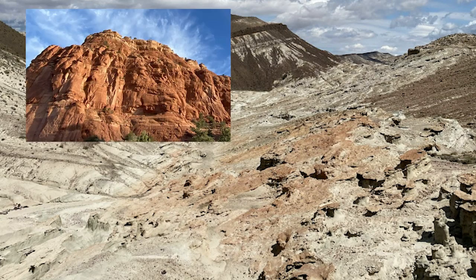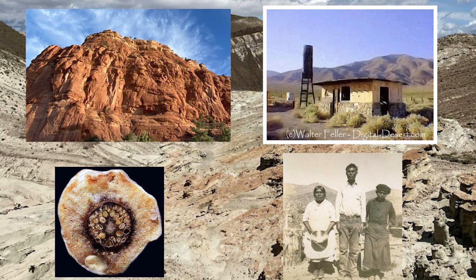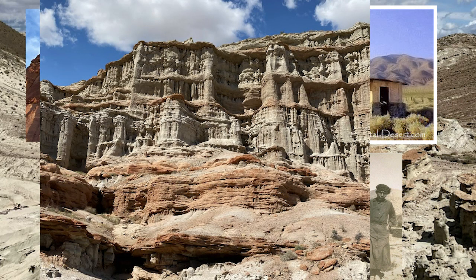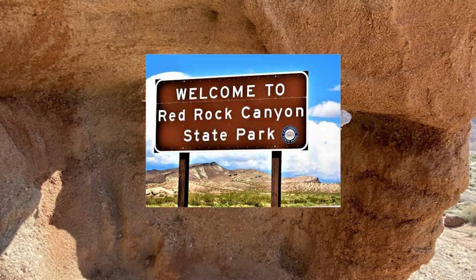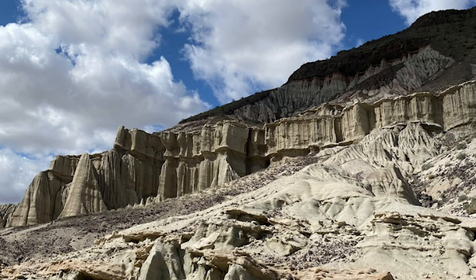What do you get when you combine red rock, ruins, ancient fossils, and native history? You get the Hagen Canyon Nature Preserve, otherwise known as Red Rock State Park in California, located near the small town of Ricardo. It's an almost alien-looking landscape with a unique geologic past and a varied human history.